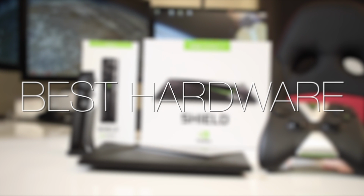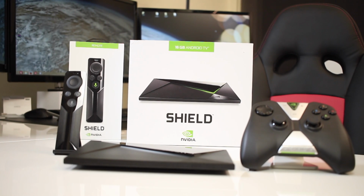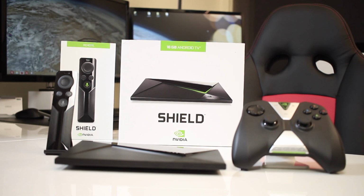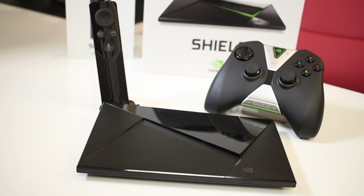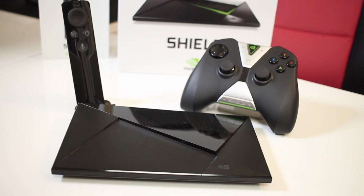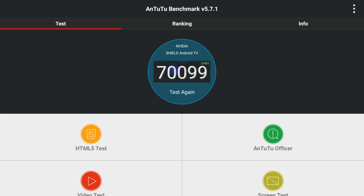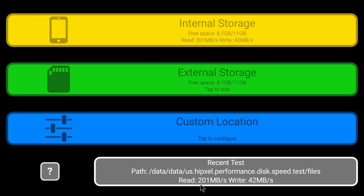And the best hardware goes to the Nvidia Shield TV Android TV box, which at this moment is the strongest in terms of hardware power. Now, some could argue, including myself probably, that in most situations we won't take advantage of the CPU power that this machine has, but the fact is that this is the most powerful one.